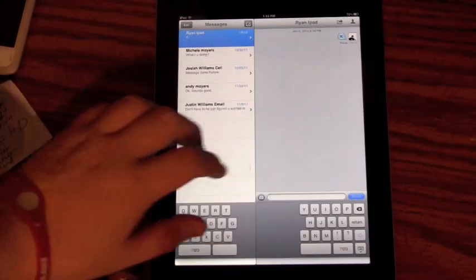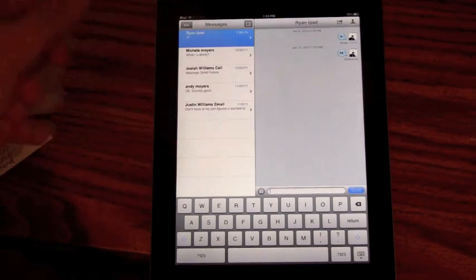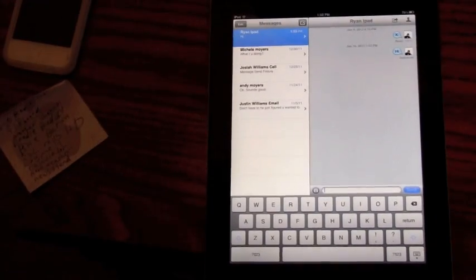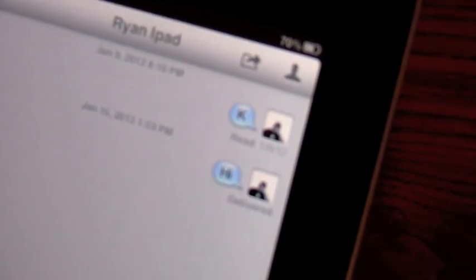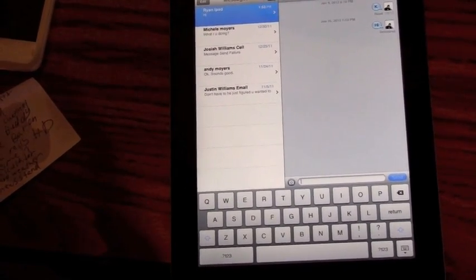You just type a message. Hi. Send. It sends hi. It'll say delivered right here, and it'll also say read if they read it. If I can zoom in here, right there. Read. So one of those is read, one is delivered, and the other he has not read yet. After he reads it, it'll pop up there, obviously.